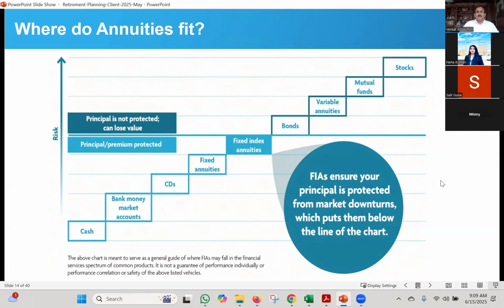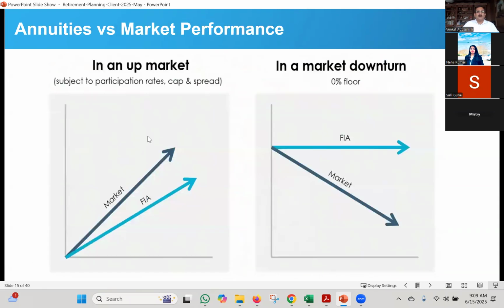How do they do that? When the market is up, a fixed index annuity is not exactly the market, so it depends on the indexes we choose. But if the market is going down, you would not be losing anything. So that's where we are taking the value.